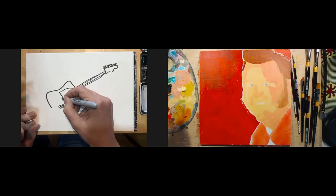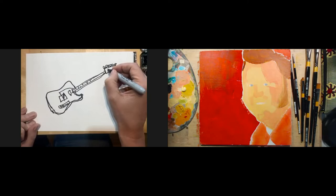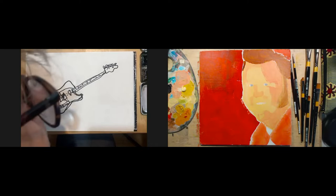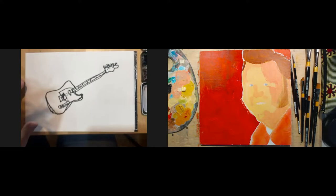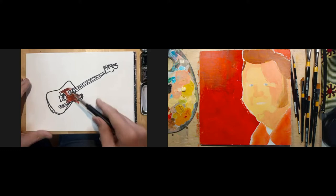Where are we at that line? Right. What do we think? What do we think? The Oswald Oz guitar. Telecaster. That's right. Who plays a famous Telecaster?